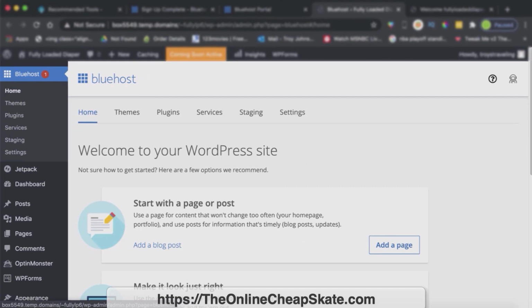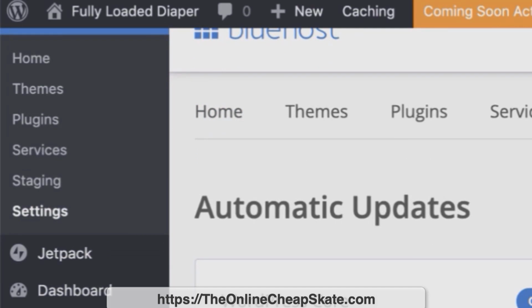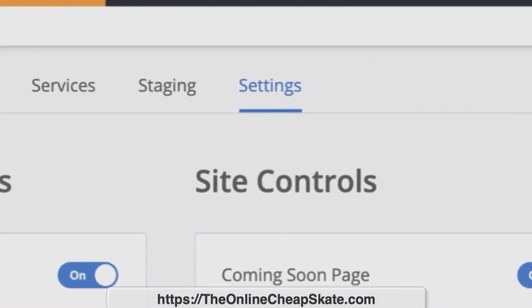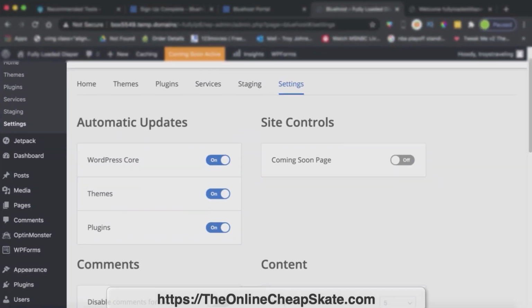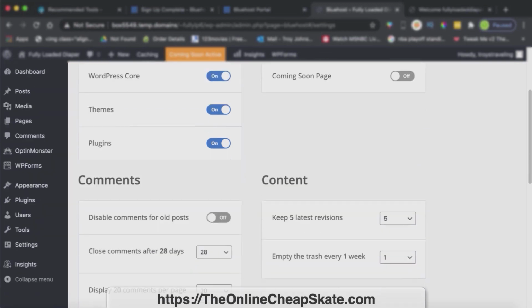So what you want to do is go to Bluehost in this left side menu here, click that, then go to settings, and then when you get to this coming soon icon, you want to toggle this button off. As soon as you do, you can see that our site is live. Congratulations, we're up and running.